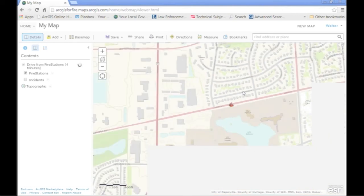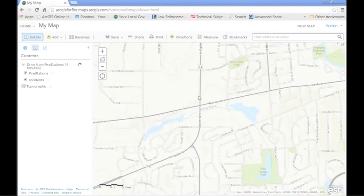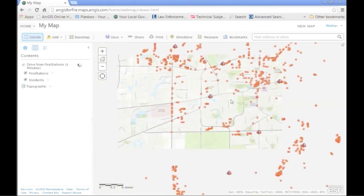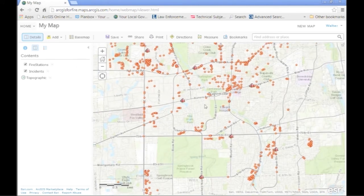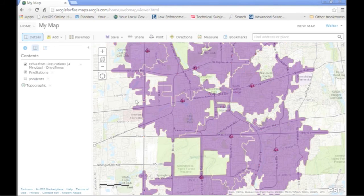I'm going to zoom back out here a little bit. Then I'm just going to turn on the incident layer while that's cooking, so you can see where the incidents are in relationship to our fire stations. So it's done it. It's computed the drive times using 4 minutes from each one of these fire stations. Turn the incident layer back off again, but you can't tell which one's which.